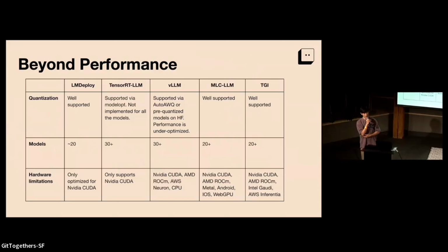Beyond performance, we also measured capabilities: quantization, the number of models supported, and hardware limitations. For LMDeploy, everything is pretty well supported, but it is only optimized for NVIDIA CUDA. TensorRT also only supports NVIDIA CUDA, and its quantization support is more limited because it is supported via the Model OPT project and is not implemented for all the models.